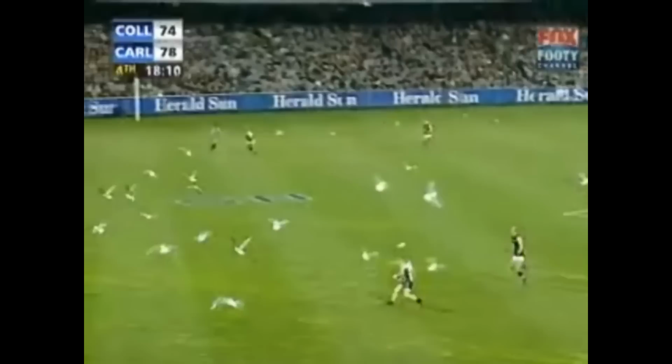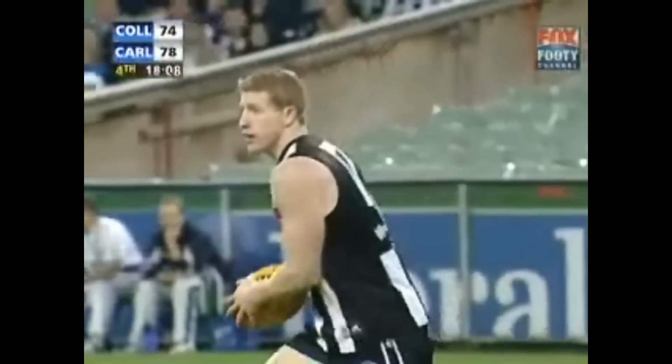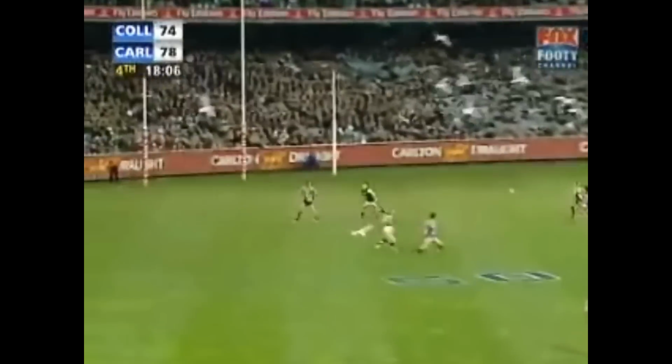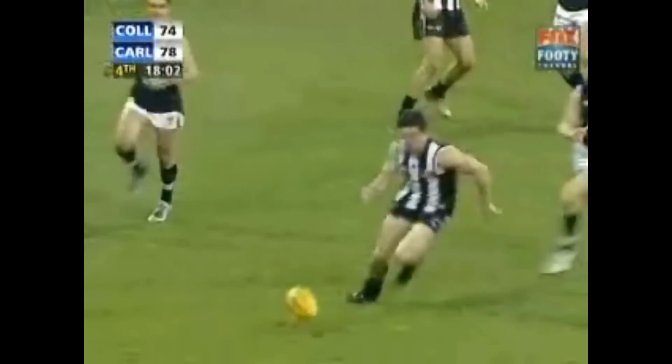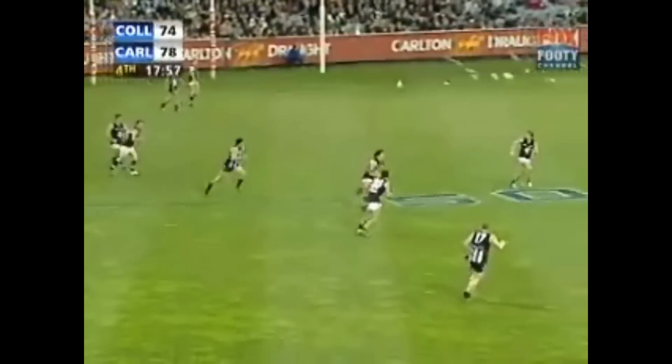He runs hard, takes the mark, can take it and go. No, he checks. Now he goes long. Tarrant's the man. Johnson from behind as well. Tarrant there fighting with Thornton. Good play. Williams for Collingwood. Ran over the top and fell over. He's got to want it.